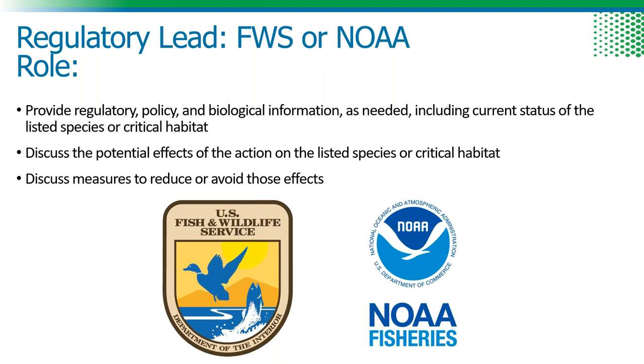So the regulatory leads provide regulatory, policy, and biological information to the other players in the process. This includes the current status of listed species and their critical habitat, if critical habitat has been designated, which is not true for all species. We coordinate with the other participants regarding a project's potential harmful effects on listed species or critical habitat, and also suggest ways that any harmful effects might be reduced or ideally avoided altogether, which would be the best outcome, really.